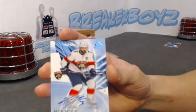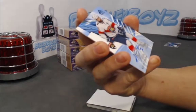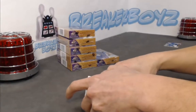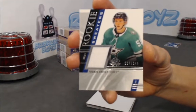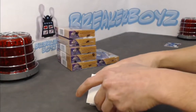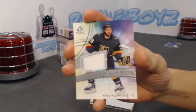All right, we have a Keith Yandle auto, base auto. Mr. Iron Man. Alrighty. We have a Thomas Harley rookie sweaters out of 249. Another authentic rookie jersey of Gage Quinney.